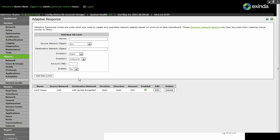You can put restrictions on them. You can do it daily, weekly, monthly. You can say what type, inbound, outbound, the amount of megabytes, and where they go, the destination network object. So they will be put into another network object, which will then be limited on what they can do. So that's the adaptive response.